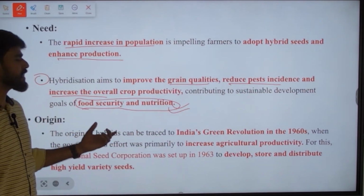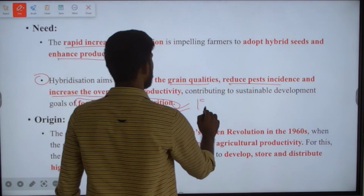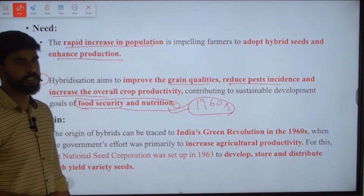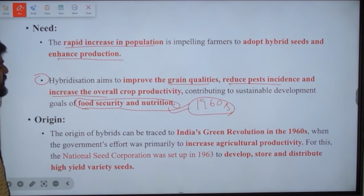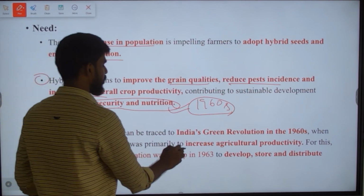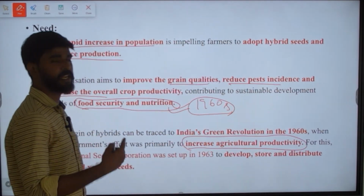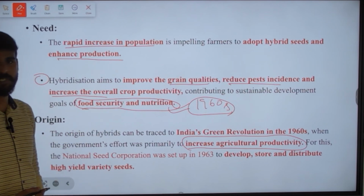So this was the need. We needed food security and nutrition in the 1960s. That is why we went for adoption of hybrid seeds. So let us see the origin, the history. Okay, so the origin of hybrids can be traced to India's Green Revolution in 1916, when the government's effort was primarily to increase the agricultural productivity, because the population was increasing rapidly and we needed to supply them food, that is, food security and nutrition must be there.